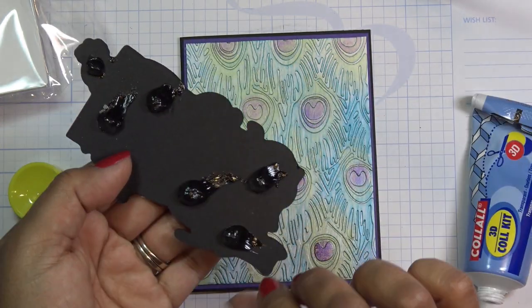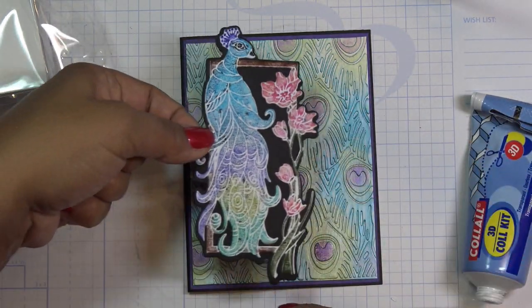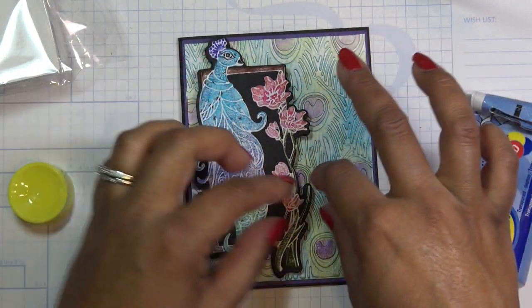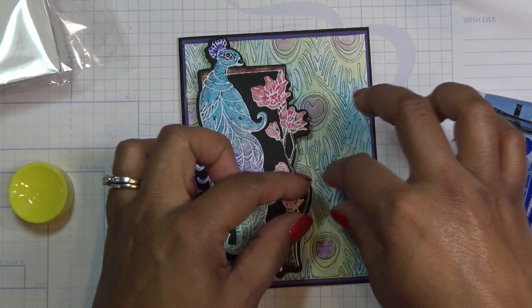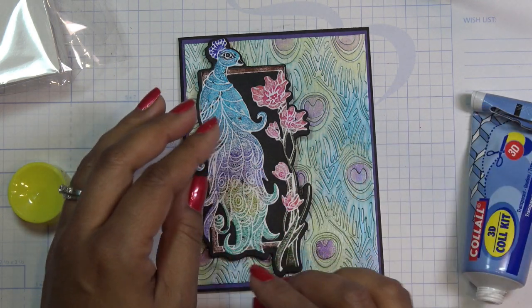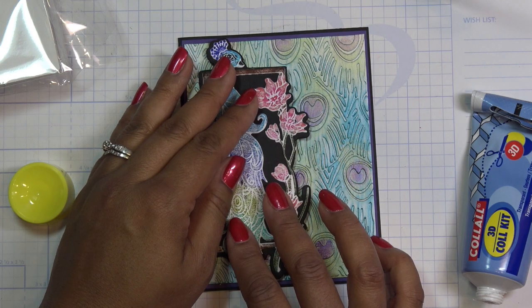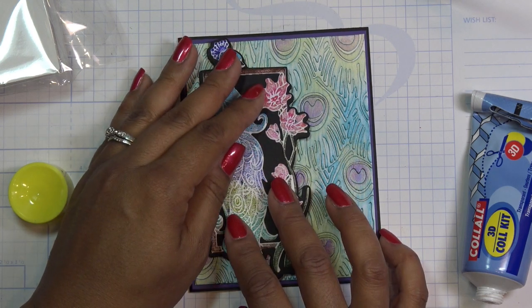So for right now, I'm just going to pop this pretty lady up over here on this side, because that way I can put a sentiment here, and I'd probably put the sentiment above this even, is how I would do it, but do whatever you like. That's so pretty. A lot going on here.